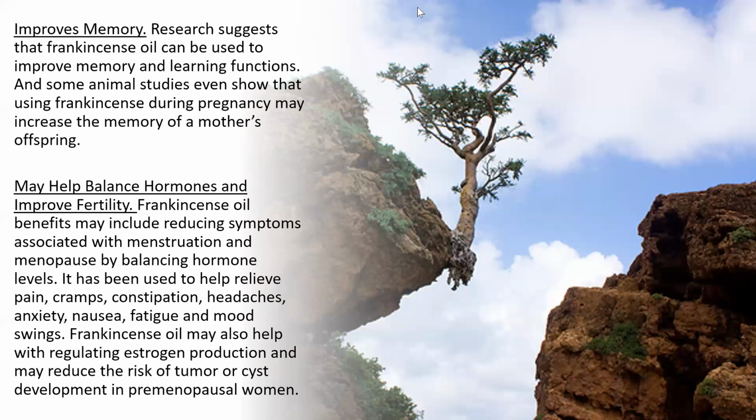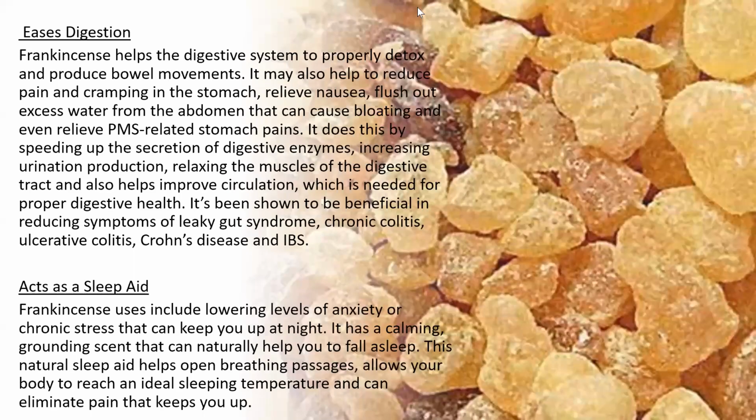Frankincense oil may also help with regulating estrogen production and may reduce the risk of tumor or cyst development in premenopausal women. All right, and it continues. Frankincense is just a wonderful, wonderful essential oil.